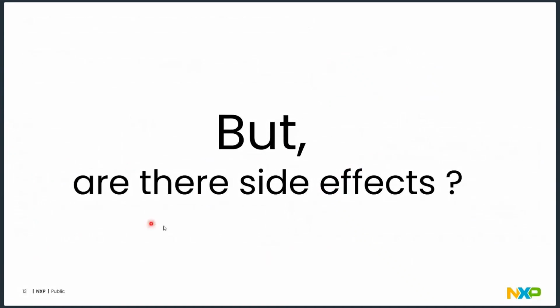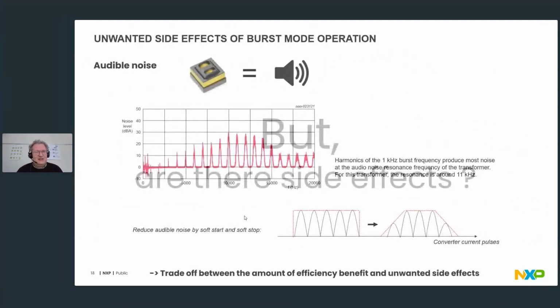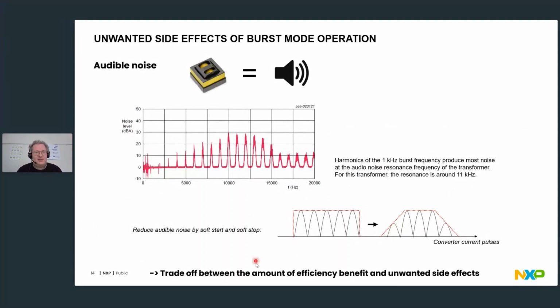Yeah, that sounds very nice, but are there also side effects of doing it like that? Yes, there are. There are a few unwanted side effects, especially because of that burst mode operation. Burst mode operation is very good for improving the efficiency at low load conditions, so that works quite well. But the side effect is that the transformer can also make noise, meaning it starts working as a loudspeaker.